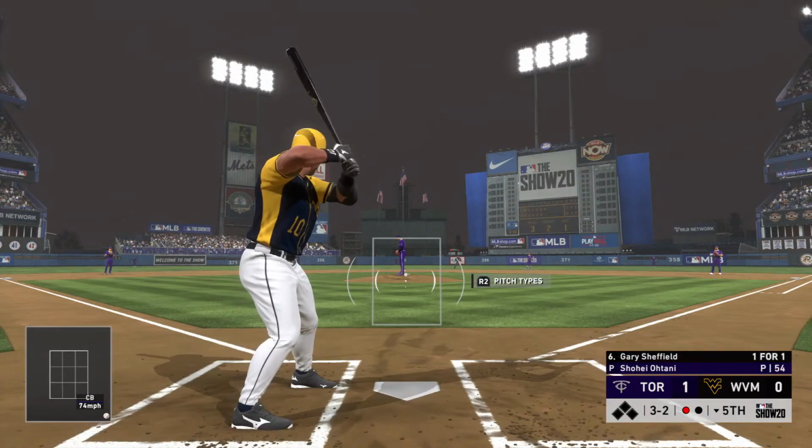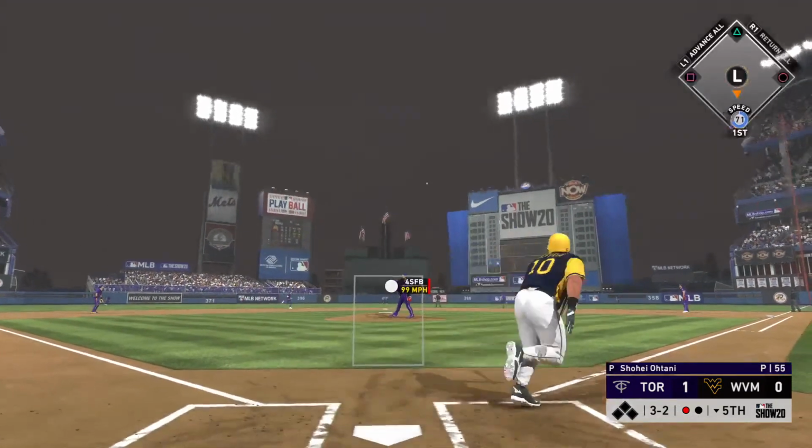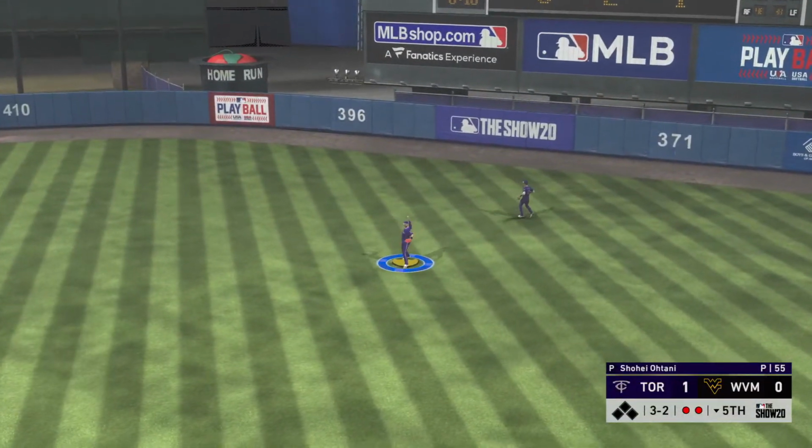It's full now, 3-2. To be honest with you, I'm a little bit more afraid of the guy on deck than the guy that's up right now. If I'm on the mound, I want this guy up right now. He's the guy that's got to beat me. Gallo is there, 2 gone.